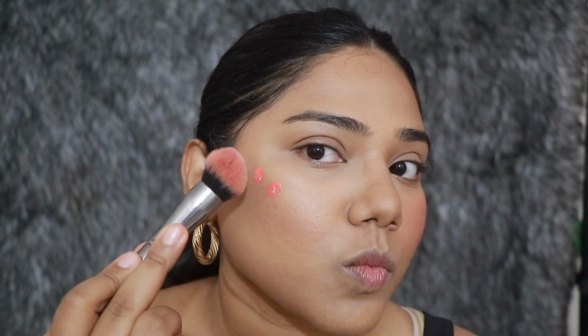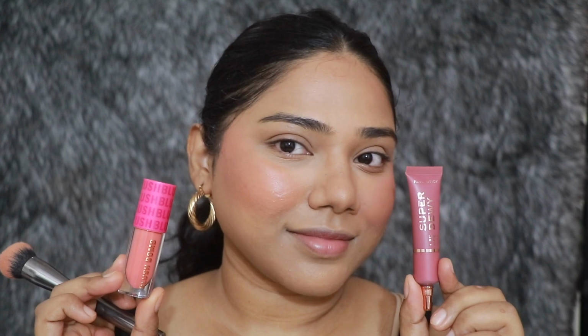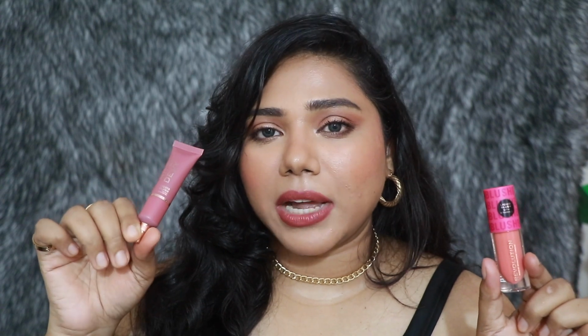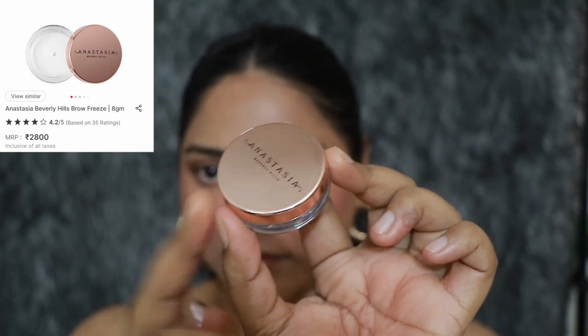So moving on to the demo, as you all can see, this is how it looks. It looks very natural on my skin, and it also is very dewy and glowy. And I feel like the blush balm is a little more glowy compared to the Super Dewy Liquid Blush. But absolutely love both the blushers. They both perform so good. And this one has a lot more pigmentation compared to the blush balm. If you want a dewy, very natural looking blush, then go with the blush balm. And if you want a little more pigmented blush, which is also a little dewy, then go with the Super Dewy Liquid Blush.